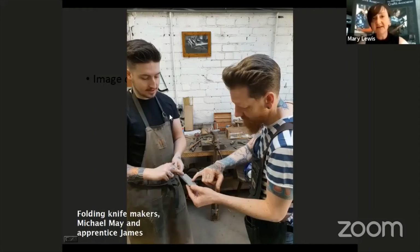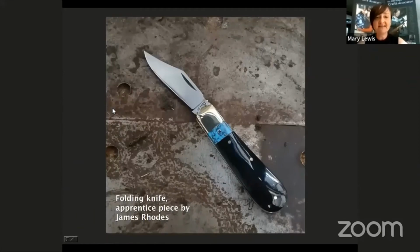It just brings down those barriers a little bit and enables more people to start making. And this is James's apprentice piece that he made while working with Michael, and you can see that it's absolutely incredible. We see a great future for him in folding knife making. And it's still considered endangered, but like I said, we're probably seeing a modest increase in the numbers of makers and skills in knife making.